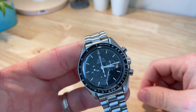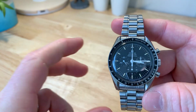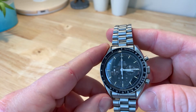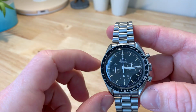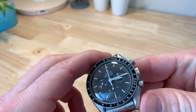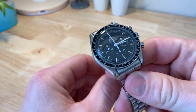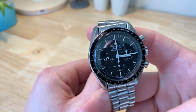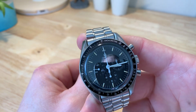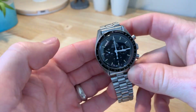To me, the 3590 is the best entry point into a vintage. Most people wouldn't consider this a vintage, but it definitely will be in a couple of years, and it's the last of the tritium dial, and the last of the Hesalite and all that kind of stuff. So it has a lot of those vintage qualities without being vintage. You kind of get the best of both worlds. I think these were made, and I can't remember exactly, in the late 80s, early 90s time frame, so 85 to 95-ish. I could look that up to verify, but I know it's somewhere around there.